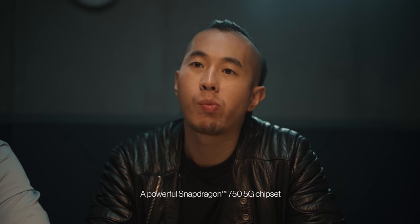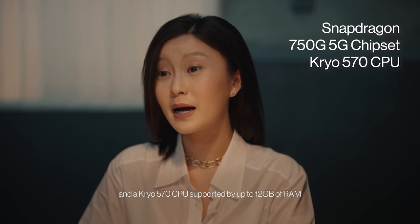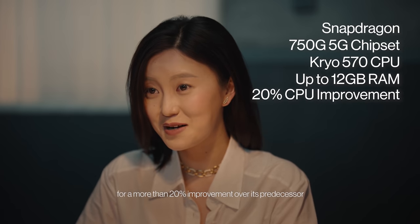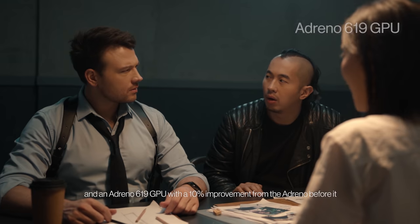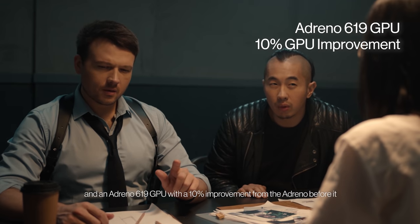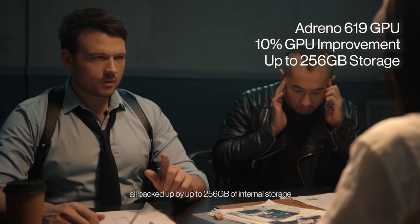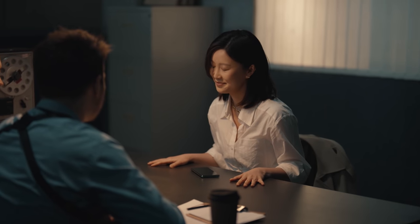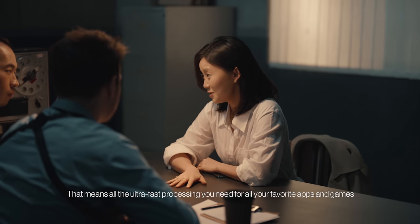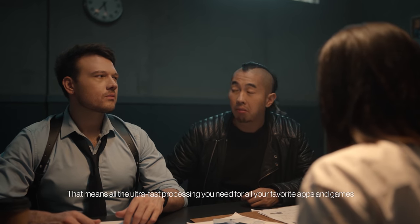Power. A powerful Snapdragon 750 5G chipset and a Kryo 570 CPU supported by up to 12 gigabytes of RAM that packs brand new architectures for more than 20% improvement over its predecessor. And an Adreno 619 GPU with a 10% improvement from the Adreno before it, all backed up by up to 256 gigabytes of internal storage. That means all the ultra-fast processing you need for all your favorite apps and games.